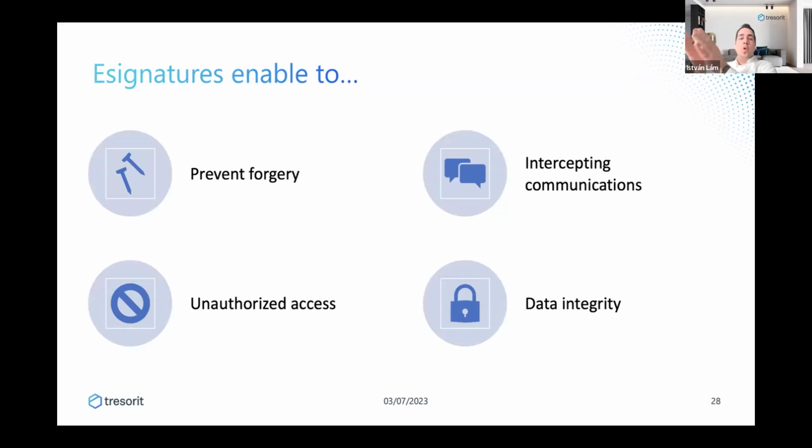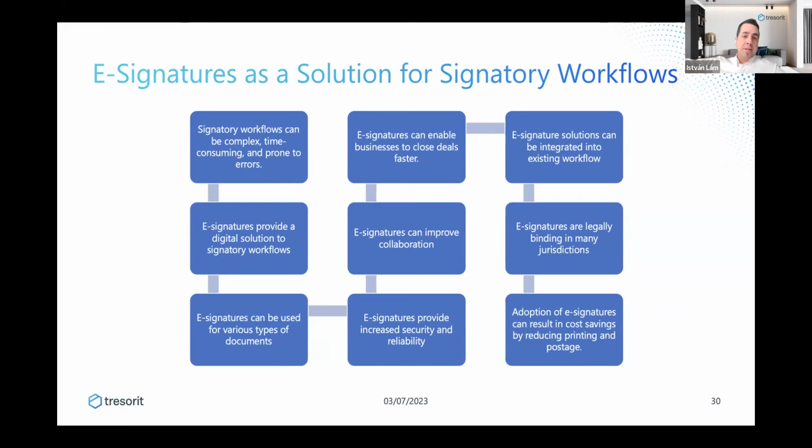You don't need to wait for your project manager or the customer's project manager to get to the signature party. You can close the deals earlier, or you can get the required partner on board earlier. And the point is that it can be integrated into your way of working. You don't necessarily need to introduce new workflows. And what is important when it comes to, for instance, legal bindingness, different types of e-signatures can be binding in different jurisdictions. But the point is, bindingness can be achieved depending on the jurisdiction.